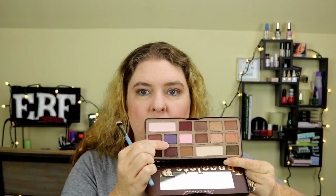I think what I'm going to do next is take the Gilded Ganache shade, which is the green shade here, the dark green, and I'm going to work that into the outer portion of my eye and see what that looks like. All right, I'm going to go into the Candied Violet, which is the purple shade, and put that on the inner portion of my eye.